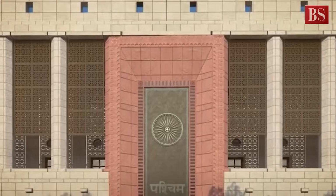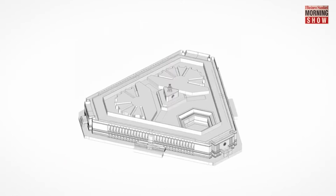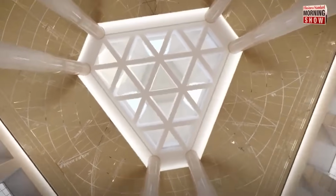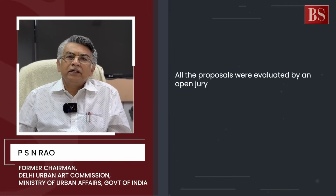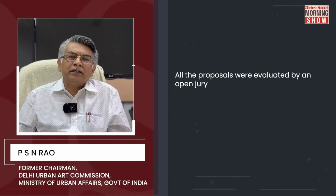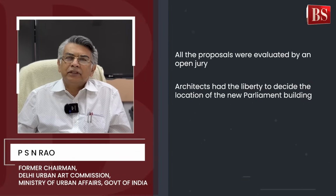Let's turn to Professor P.S.N. Rao, who was the chairman of the jury of architects that selected the design of the new parliament building, for some interesting insights about the proposed designs. There was an open jury that was conducted some time ago. We evaluated all these 6 proposals. In fact, the architects were also given a free hand to decide on the location of the building.